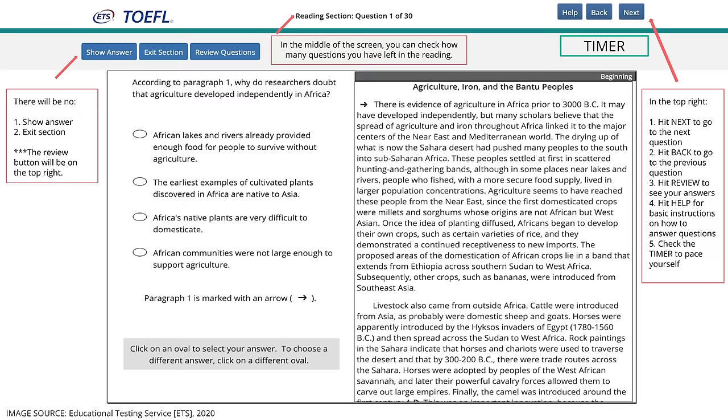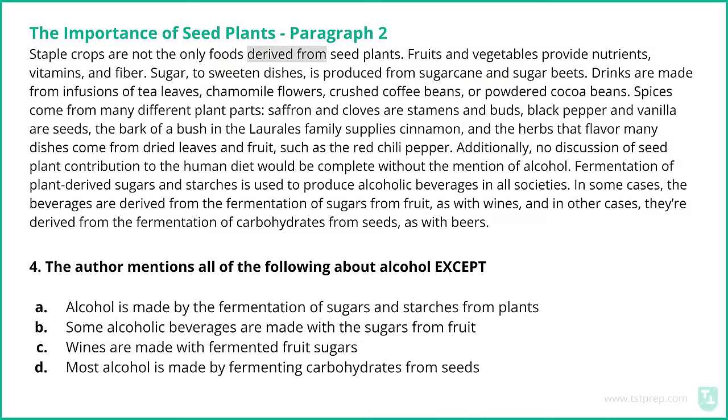A couple of small differences between this test and what you'll see on test day in terms of format. So on test day, the reading passage will be on the right and the question will be on the left. But here we have the paragraph and question together just so the text is big and you can see it.